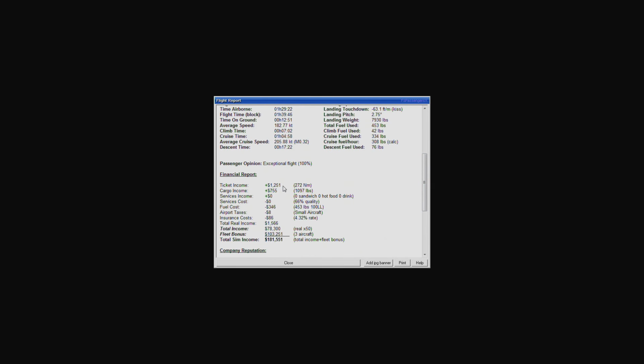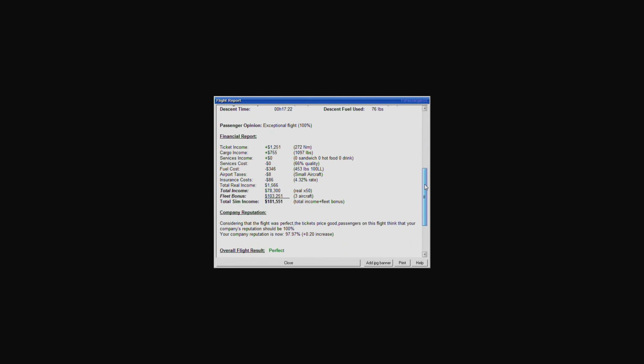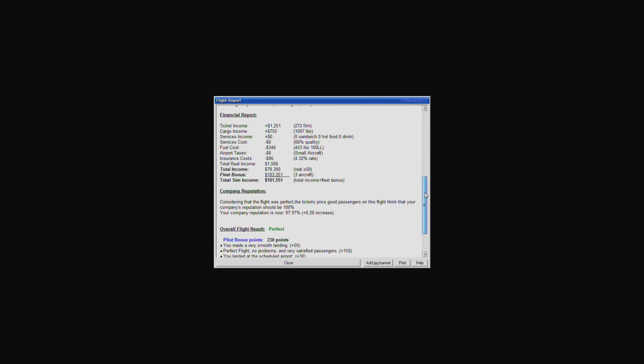1,251 for the tickets, 755 for the cargo. We used $346 worth of fuel, $8 for airport taxes, $86 for the insurance. Giving us a real income of $1,566 times 50, gives us $78,300. Then we got an extra $103,000 from our fleet, giving us a $181,551. That is really, really nice. We need money like that.